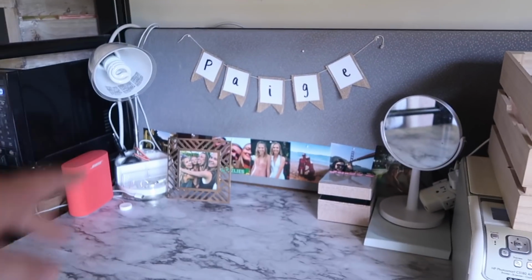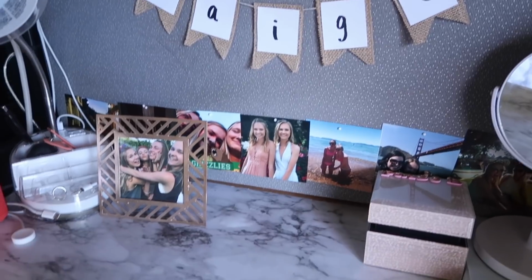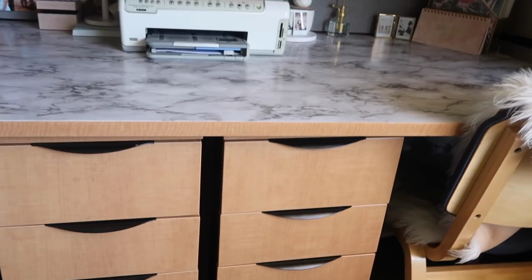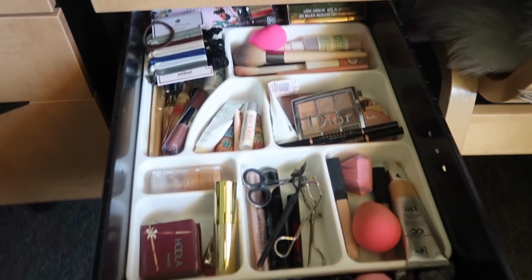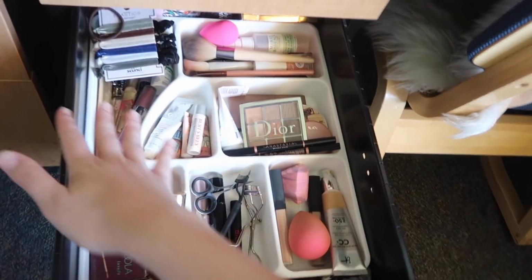And then my roommate's desk right here is super cute too. She just has her Kappa letters and then some pictures from home. I'll show you guys a drawer just for example of sizing and stuff. I'm gonna show you guys where I keep my makeup just so you can get an idea of what you might want to do. I'd recommend getting one of these drawer organizers.